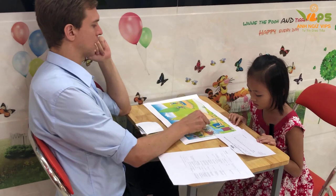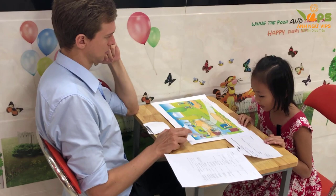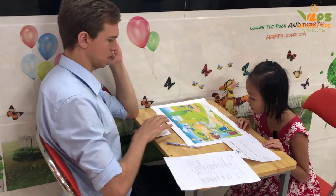And what can you tell me about this chair? What can you see? The chair, the blue jacket on the chair, and the chair next to the woman. To the woman, good, okay.